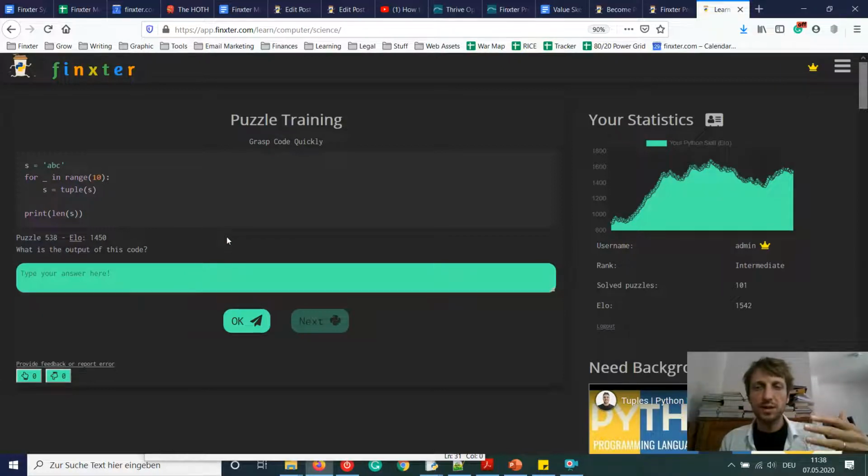You solve Python puzzles, and by improving your Python skills and your Python code understanding, you will solve more and more complicated code puzzles, and your rating will improve and climb over time. As a Finxter premium member, you have unlimited access to this. You can see the whole history over the months or even years, improving your skills and becoming a better and better coder, and you can really see this visually.